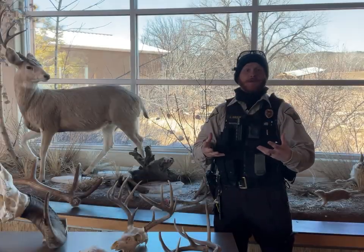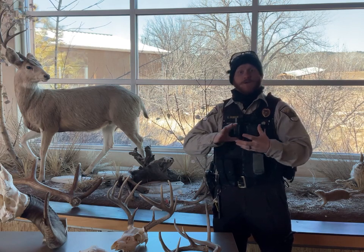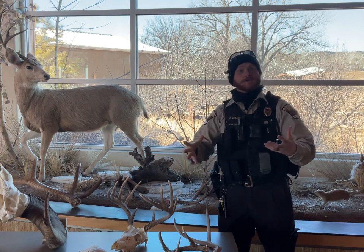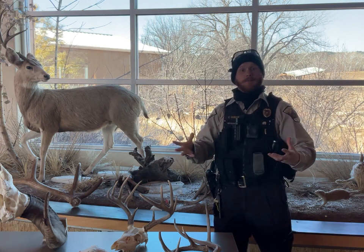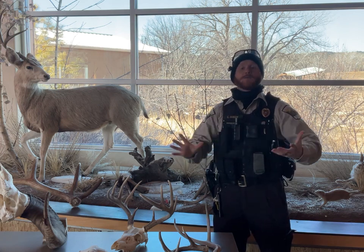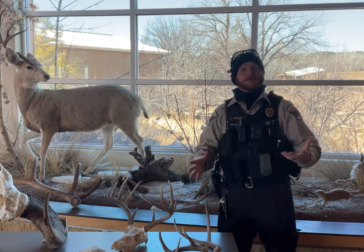So in South Dakota, there are no laws that tell you when you can and cannot shed hunt. So if you are out in the fall and you come across a shed, by all means you can pick it up. If you happen to be mountain lion hunting or snowshoeing or hiking in the wintertime and you come across a shed, by all means you can pick it up.